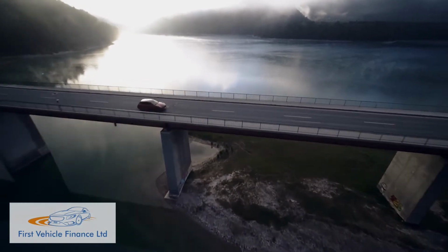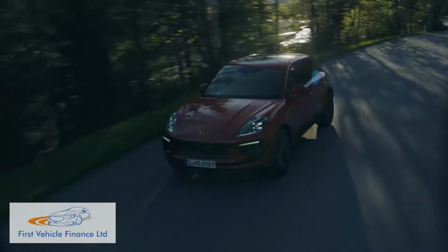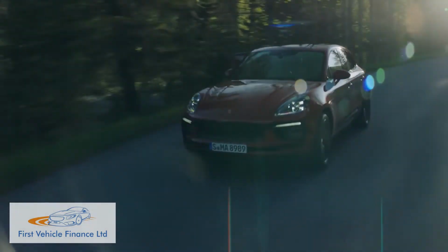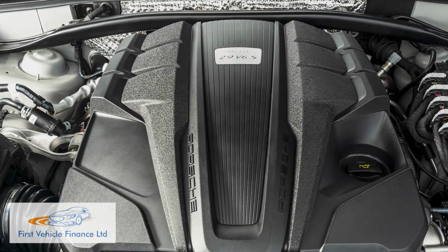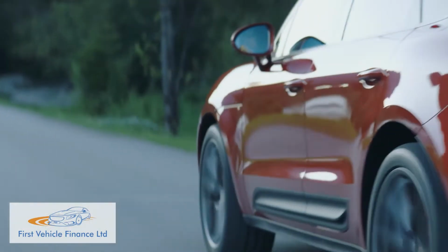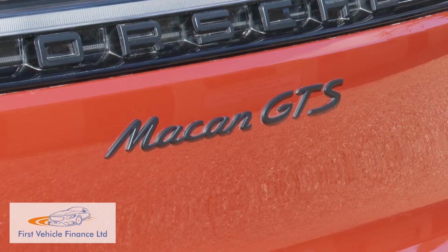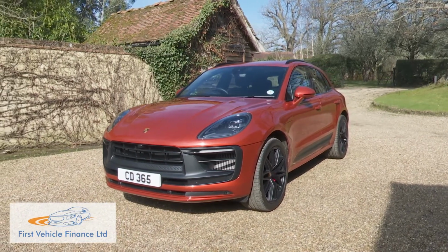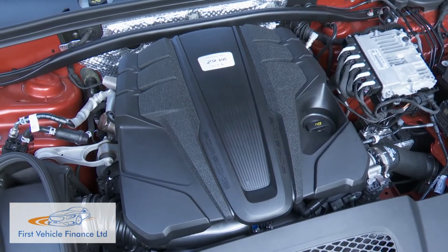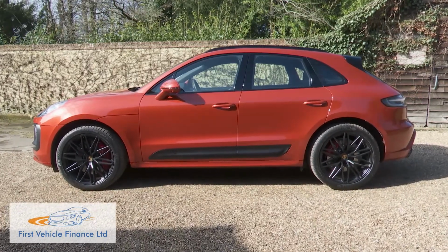If you'd prefer a bigger capacity engine, the mid-range Macan S ditches its previous 3-litre V6 for the old turbo model's 2.9-litre V6 unit, which has boosted power to 380 PS. And that old turbo variant gets rebadged as the Macan GTS, the car we're trying here, which matches the old turbo model's 440 PS output, but adds in standard lowered sports air suspension.